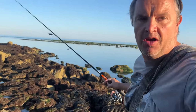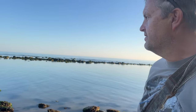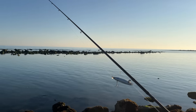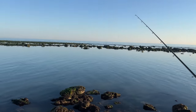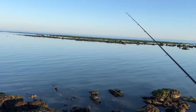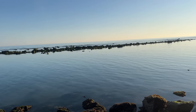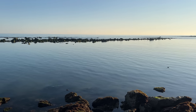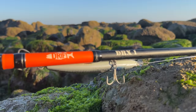Well, there are some fish here just breaking the surface, so I'm going to have a little look. Something going on over here. It could be mullet. Well, in amongst the sound of oystercatchers and curlews here as well, it's also the sound of seals. Let's hope that they have eaten.